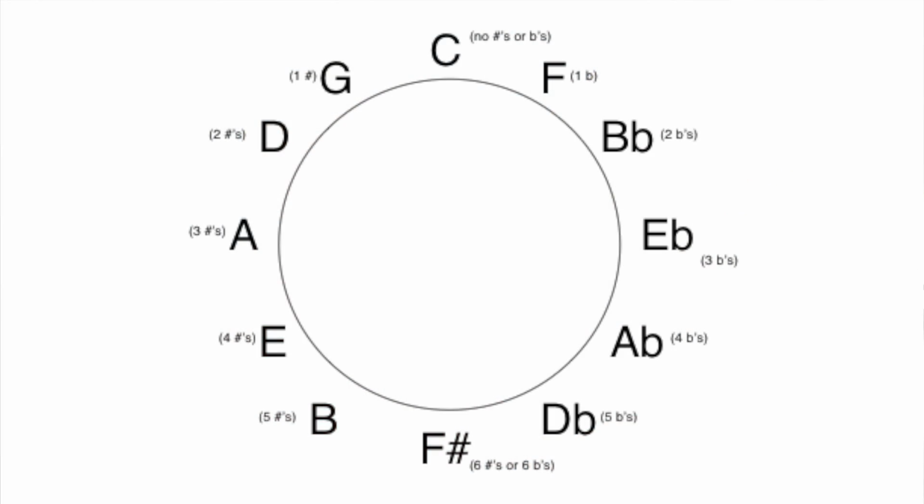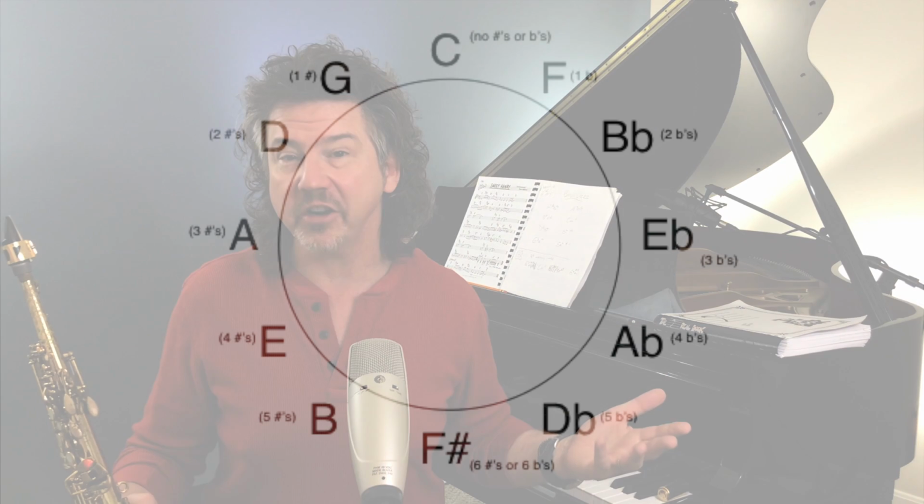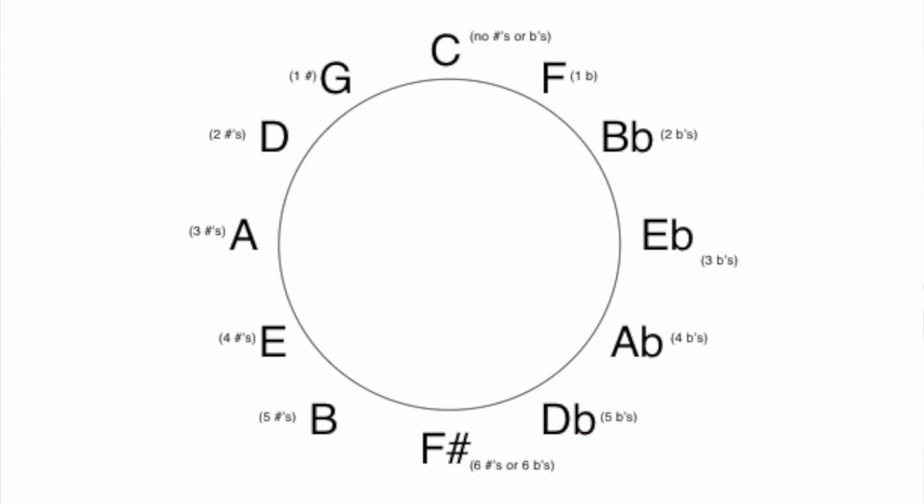As you look going down clockwise around the right side of the circle of fourths, the key signatures go from C with no key signature to F, which has one flat. B flat has how many flats in the key signature? Yeah, 2. E flat has how many? 3. I think we're seeing a progression here, right? So as we go down the right side of the circle of fourths, we add flats until we get to all the flats possible at the bottom.